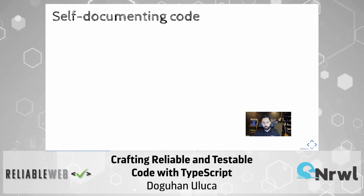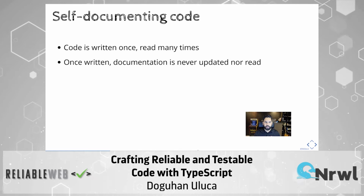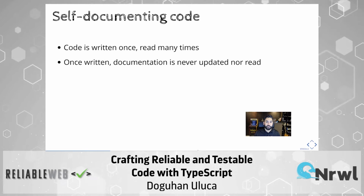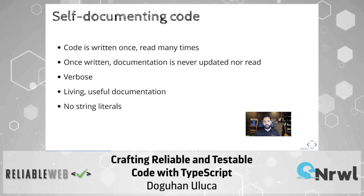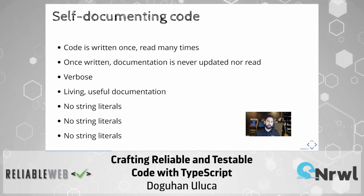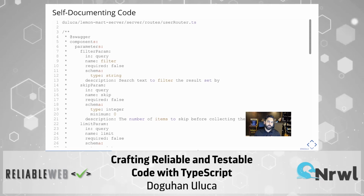And then next thing is we want to be able to work with self-documenting code. Code is written once and read many times, and once written, documentation is never updated nor read. So we need to write verbose code, and we need to create living and useful documentation. Also, no string literals. Never string literals. I mean it. All right, so how do we create self-documenting code?